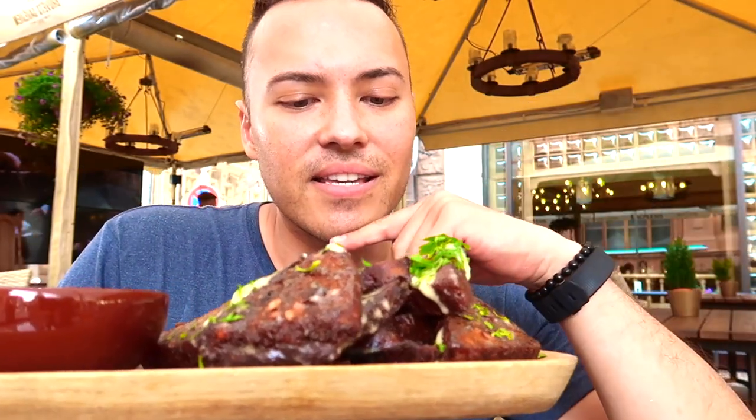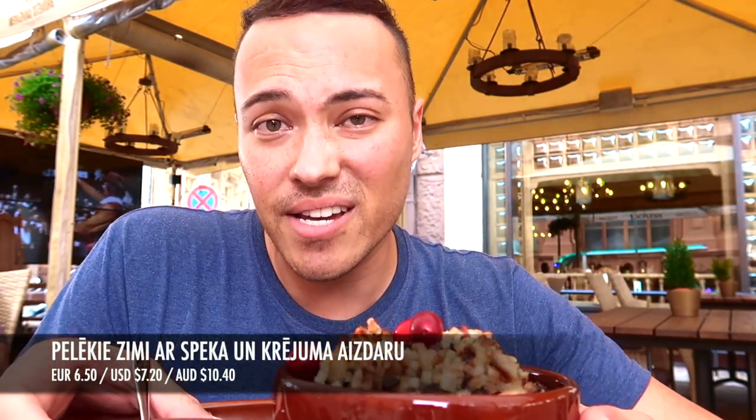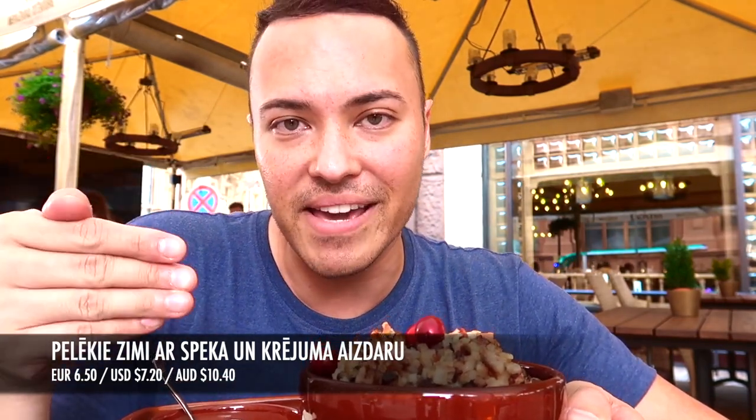So this was actually a suggestion from a friend of mine. He used to stay here for a couple of months and always had this as a starter. So I definitely wanted to try that. And then secondly, I got the grey peas. I've never heard of grey peas before. I don't think we've got it in Australia. But this version is very simple. It comes with onion and bacon.